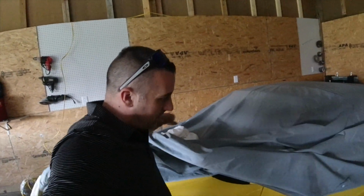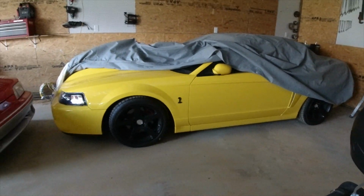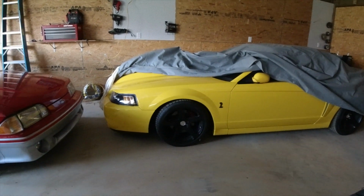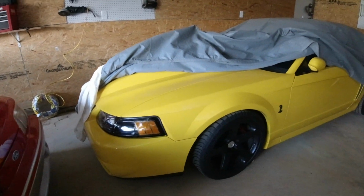Here we go. Let me show you guys around a little bit. I know it's dark in here, but I promise you this one will brighten everything up. So this is the 04 Terminator, if you guys haven't seen it. It has a 2.8 Kenny Bell Mammoth on it. Makes somewhere around 700 horsepower, something like that. It's on E85 and 25 pounds of boost.